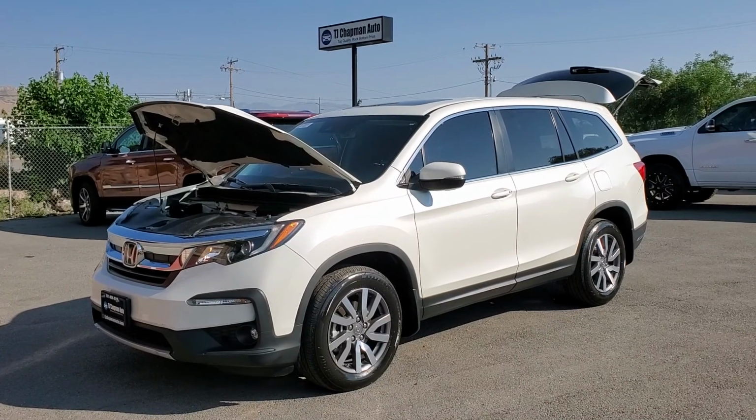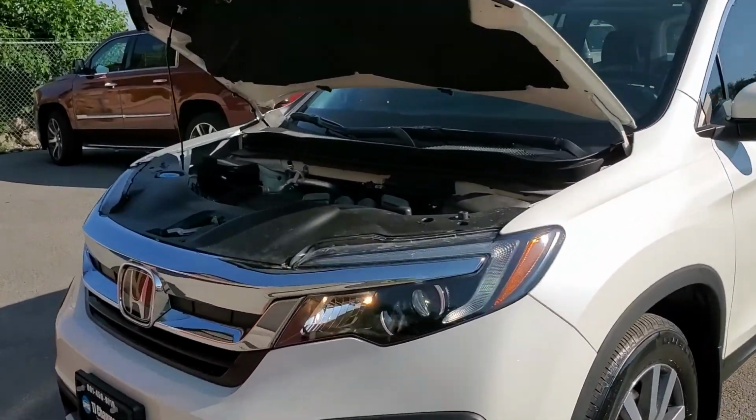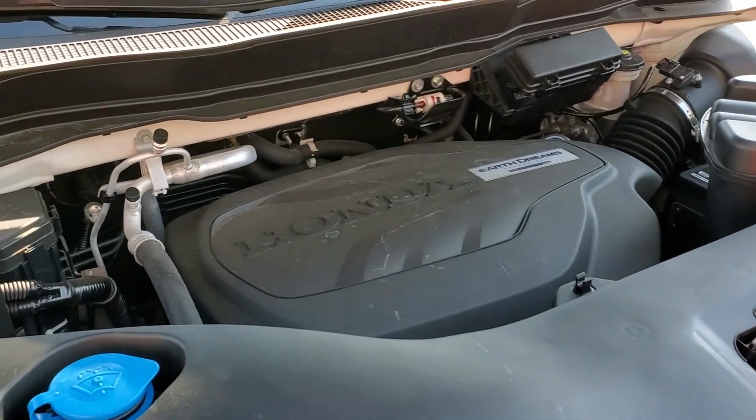Hello everyone, today we have a 2019 Honda Pilot EX-L. It's running super smooth, so I'll go ahead and take you for a tour.